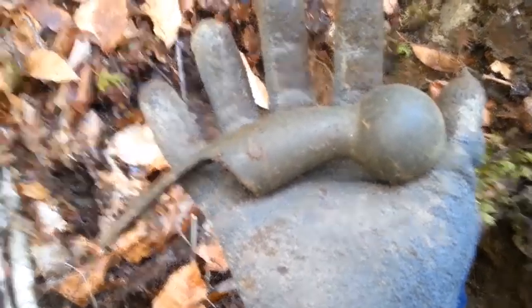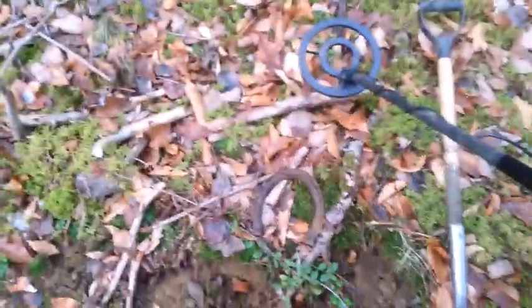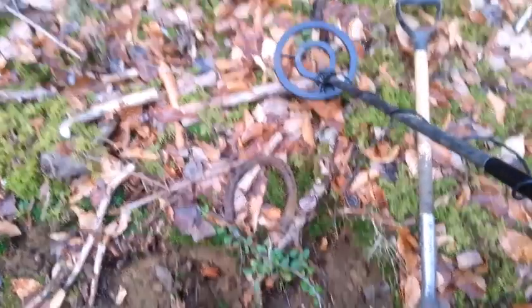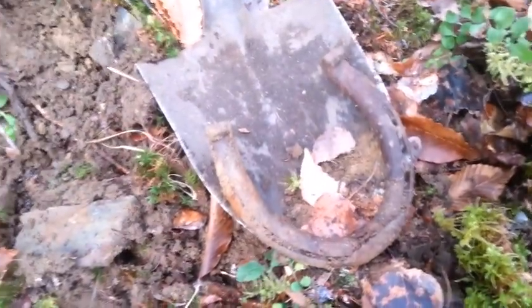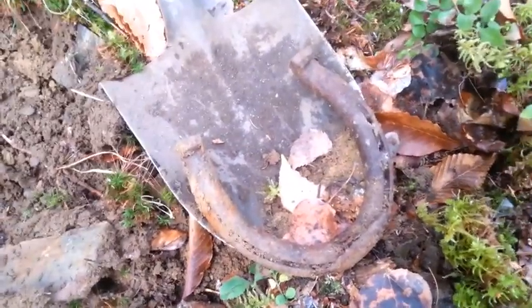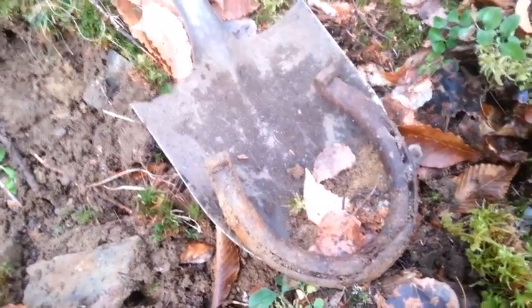Any ideas? So this was the first metal detecting find, folks. I've already dug it up, obviously. Check it out. Great big horseshoe. Check out the size of that. Look, it's as big as my shovel scoop. That is insane. Big boy.